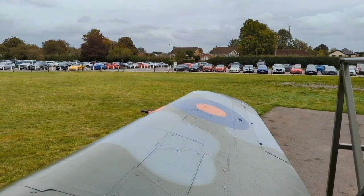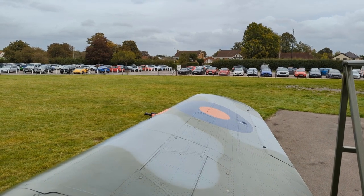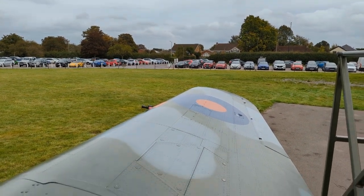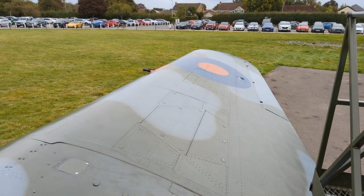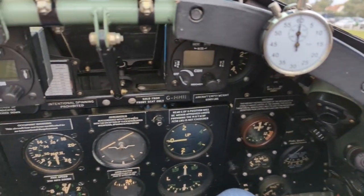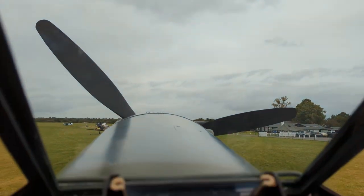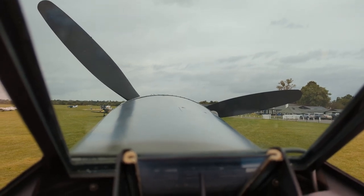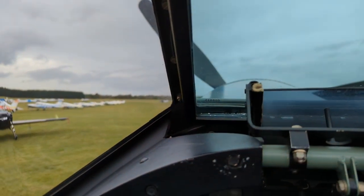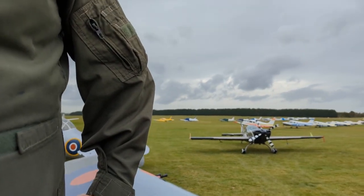See, for me, and I am biased, that's a very pretty wing. It is a very pretty wing. You're sat looking at an RAF roundel with machine guns sticking out of it. It doesn't get much cooler than that. It is very, very cool. And the view over the nose is lovely. Inside, I'm making very squee sort of noises. So thank you very much.